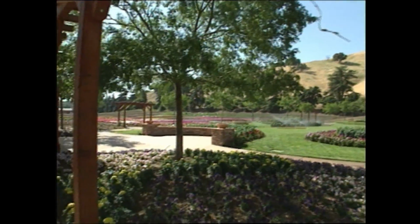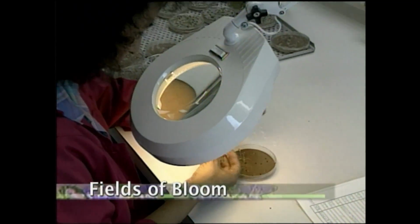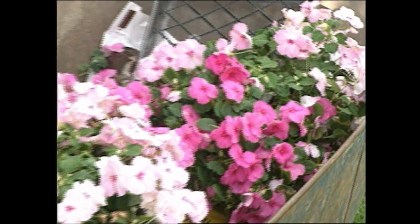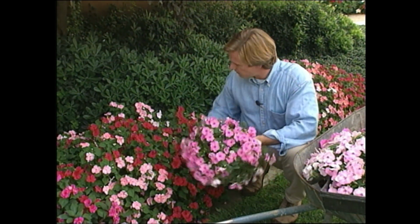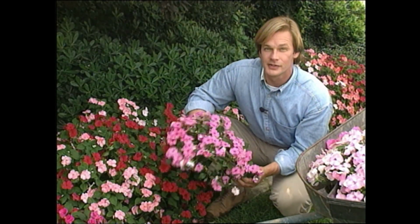I think you're really going to enjoy our tour of summer, and it begins right here at Goldsmith Seeds in Gilroy, California, where they're on the cutting edge of seed production. For many of us, this is really what summer is all about. Lots of beautiful flowers. But have you ever wondered where they come from and where they get such funny names like Impatiens Cranberry Punch? You know, cars, clothes, and all sorts of things have new models each year.